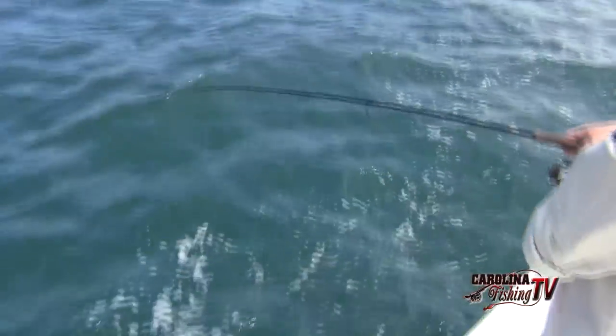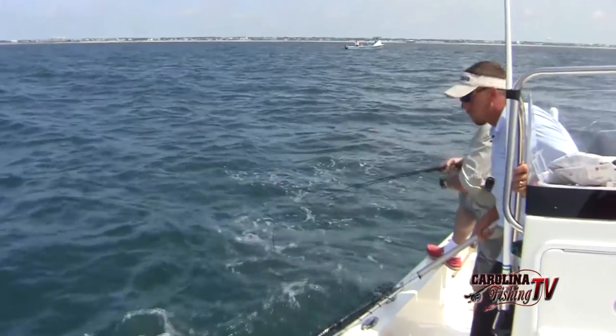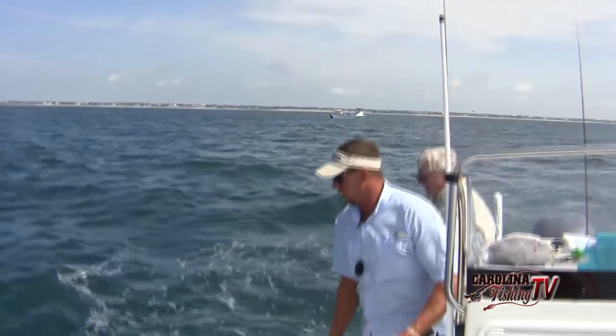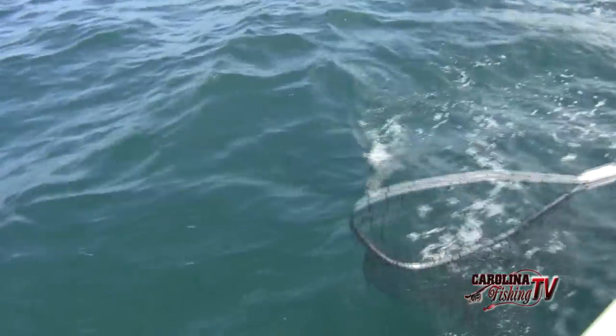Coming up already? Yep. That bite has really changed. We've been out here a couple hours now. Breeze has picked back up out of the southwest, and typically that southwest wind is not the best bite on these fish for some reason. All right, pull his head out of the water right there.